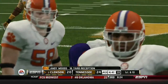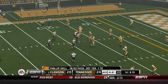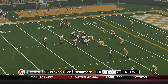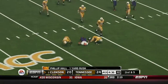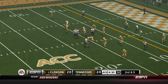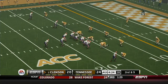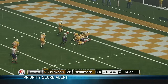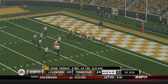And a nice catch there before he stepped out of bounds. That's good for a gain of 16 yards. First down. And he makes it out to about the 17-yard line. Throws a strike over the middle. And down he goes around the 1-yard line. That's a gain of 16. That makes it first and goal.